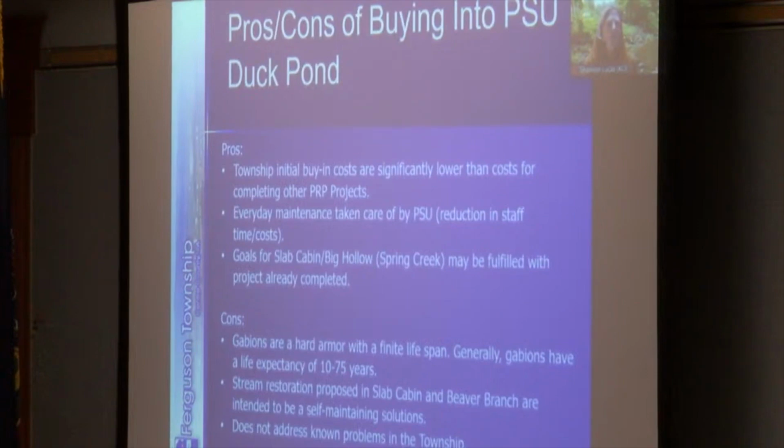The routine maintenance would be covered by Penn State, and that's certainly going to result in a reduction of staff and township maintenance and time. Depending on the amount of credit purchase, the township could complete our goals for Slab Cabin and Big Hollow. And then we could focus on the design and final construction of Beaver Branch only.